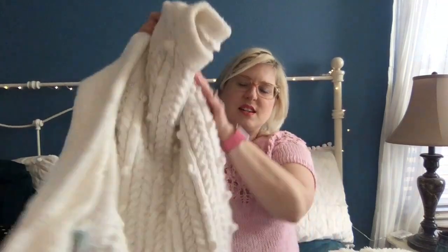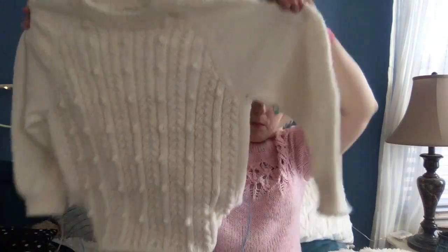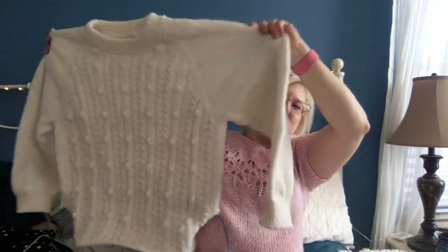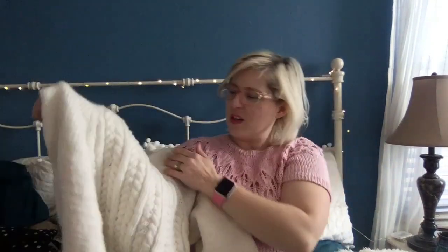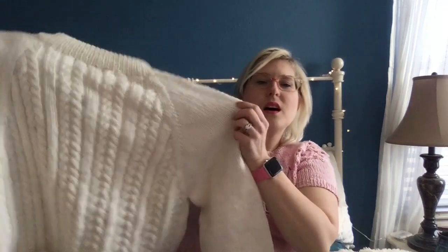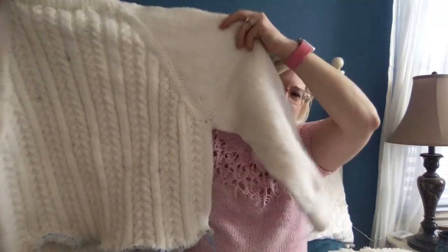You can see that I opted for bobbles on the front, and for comfort, not bobbles on the back. And you can see a couple of shadows on there. I learned the hard way to make sure your hands are really, really clean when you spit splice. And I'm hoping that I can wash those spots a little bit at blocking time. It's just some little gray shadows that appear on the back.